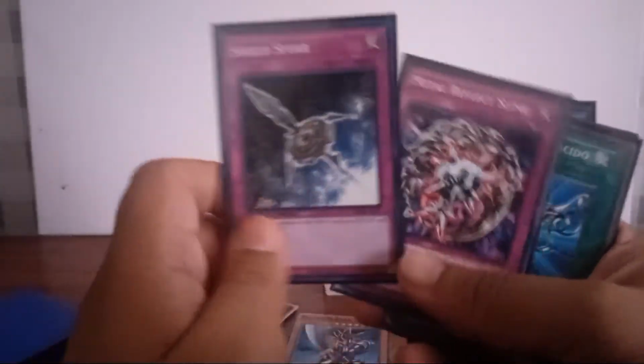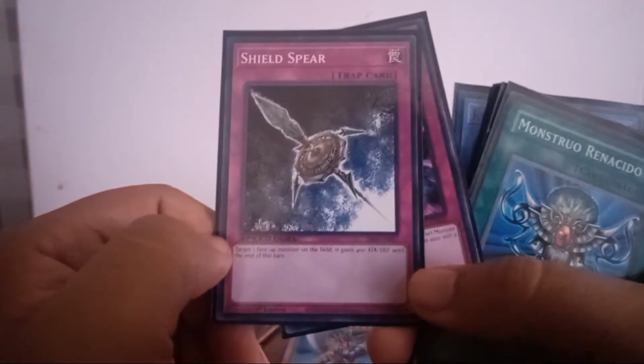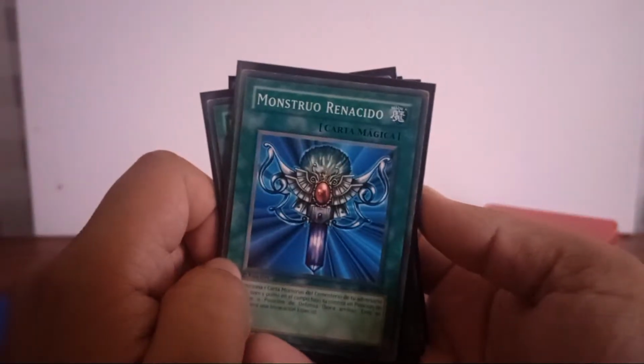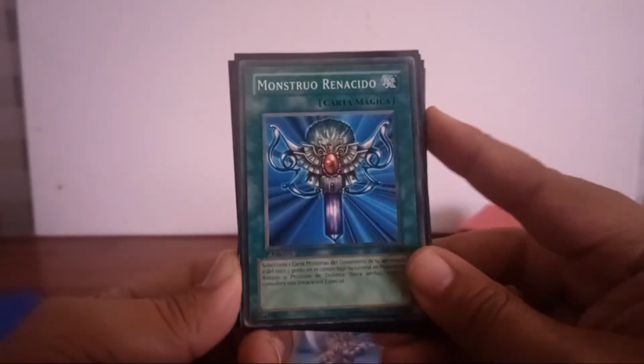Like Yu-Gi-Oh! Okay, I'm gonna get rid of these two, or only this one. This one I think you have to encrypt your monsters. And the original Monster Reborn. Because this card, it will help. This card is the original one, the original Monster Reborn.